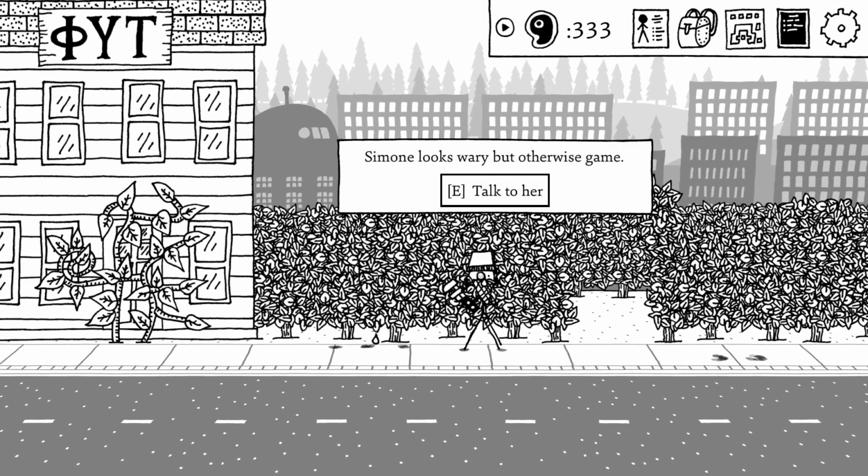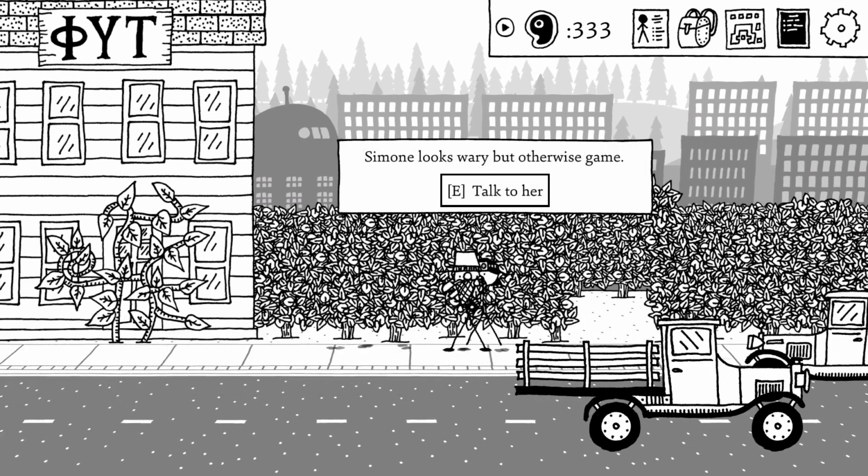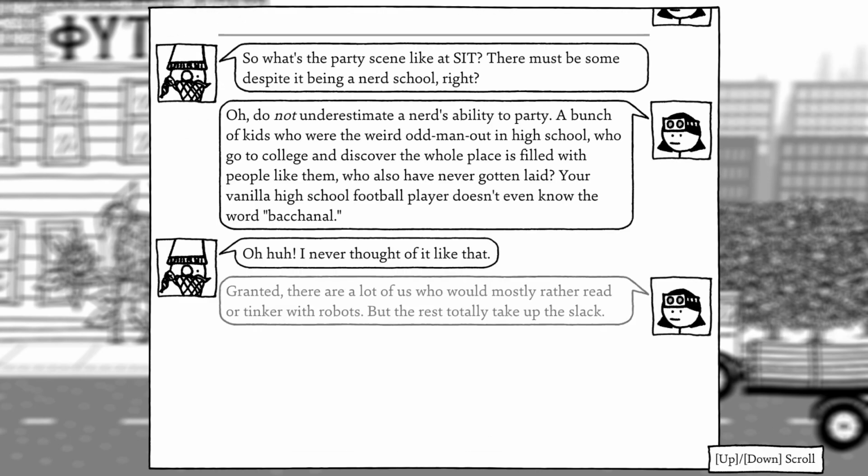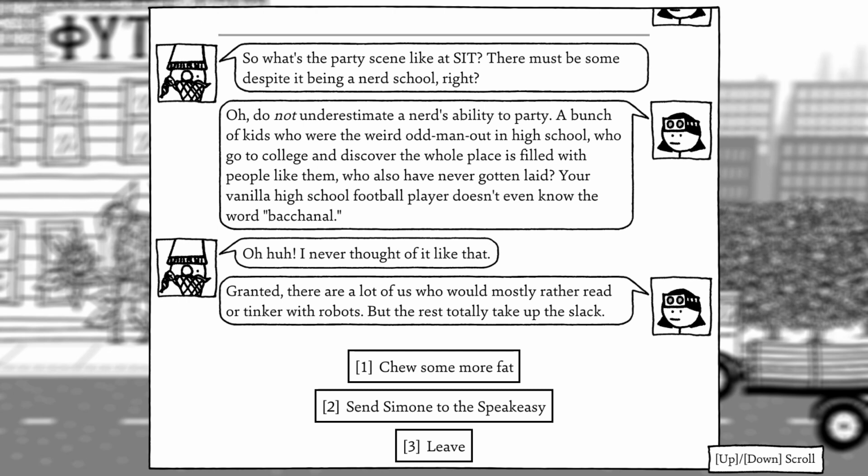Let's see, Simon looks wary, but otherwise game. Let's see, how's it going? So, what's the party scene like at SIT? There must be some despite it being a nerd school, right? Oh, do not underestimate a nerd's ability to party.